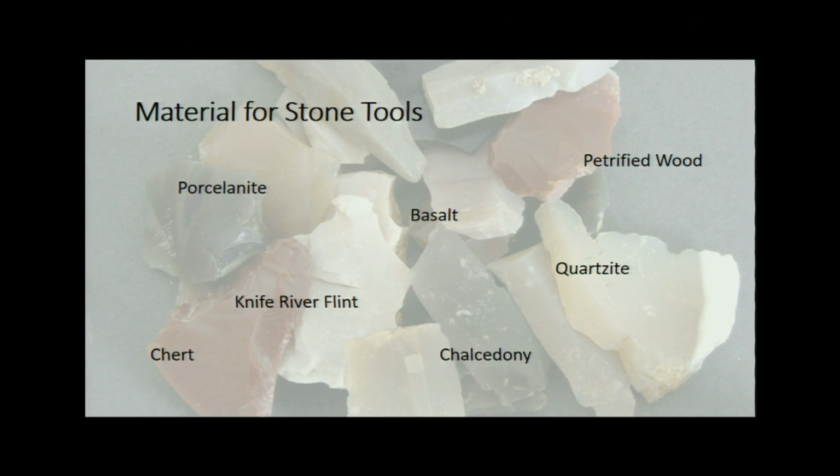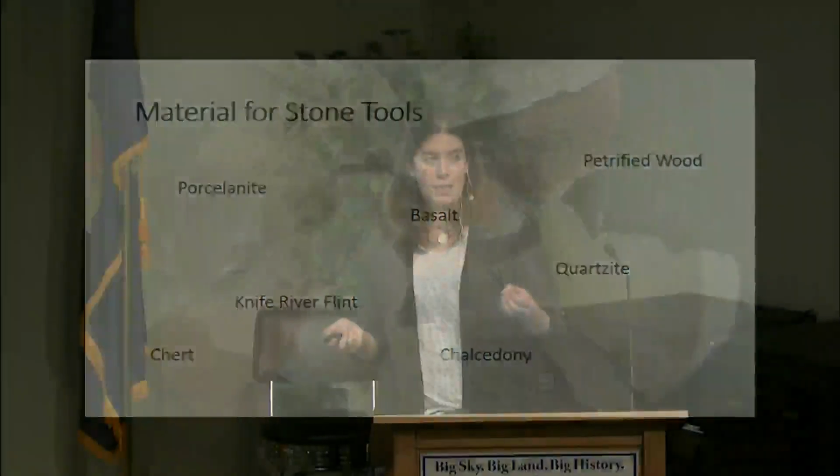So even though we know that there's outcrops of chert and chalcedony and basalt all over, a lot of them tend to have some difference from each other. So using geology and color variation and the mineral and elemental makeup, we can determine where some of these items came from a little more specifically.